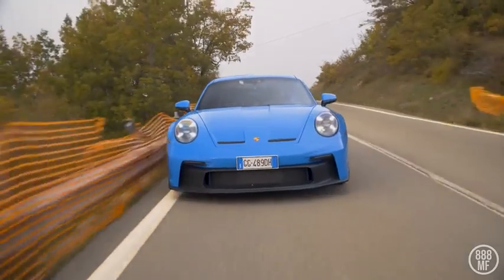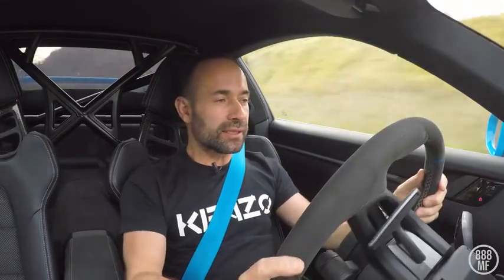So lots of lovely mountain roads to exploit. Perfect for this car. Wonderful brakes, quick gear change, great pickup. What an amazing, amazing car. Oh, love it. Absolutely love it.